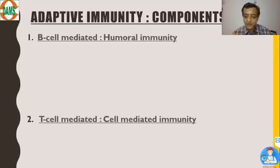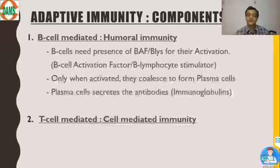Adaptive immunity, there is only two: there is B cell and there is T cell mediated immunity. So look at the B cell in more detail. B cells do not directly produce antibody. Please focus on line number 1. B cells do not directly produce antibody. The B cells need the presence of BAF or BLyS for their activation.